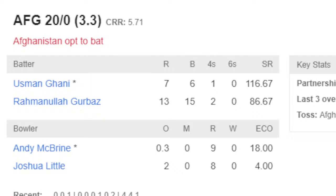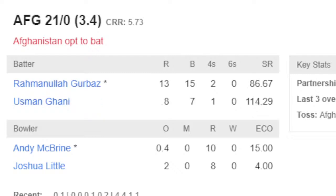And swept away, high in the air, but that's going to run away again. A couple of bounces, and into the fence it goes, and Gurbaz has certainly liked this idea of going to spin in the power play. He's got 3 boundaries in the over. He's up to 17. Afghanistan beginning to get on a roll.